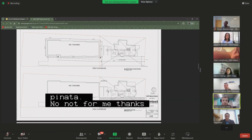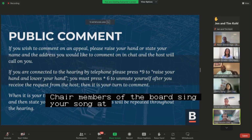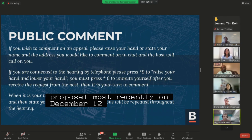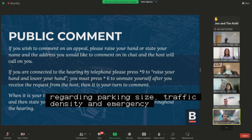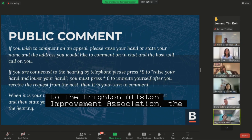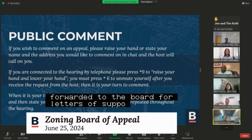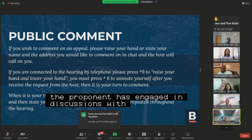Madam Chair, members of the board, Siggy Johnson with the Mayor's Office of Neighborhood Services. ONS has hosted two abutters meetings regarding this proposal, most recently on December 12th of last year. At that meeting, abutters had a number of concerns regarding parking, size, traffic, density, and emergency vehicle access. This applicant also presented to the Brighton Alston Improvement Association, the active civic group in this area, which voted to abstain and not take a position on the proposal. Our office has received and forwarded to the board four letters of support and three letters of opposition. It is our understanding that the proponent has engaged in discussions with direct abutters and has made a number of changes to their proposal as a result of those discussions. With that, we defer to the judgment of the board. Thank you.